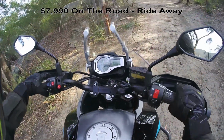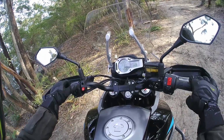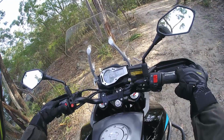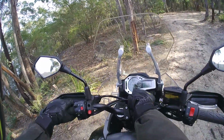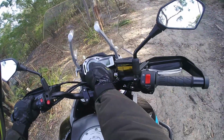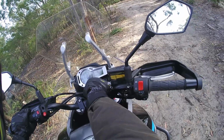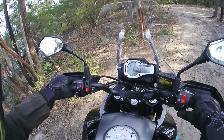It's got a fair few things going on here. It's got the sport and the economy mode. We'll put it back into, or I think S is for sport, E is for apparently touring according to the dash there. It's got a gear indicator, which is good. You've got your time, you've got your petrol gauge, just everything you'd expect without having extensive electronics.